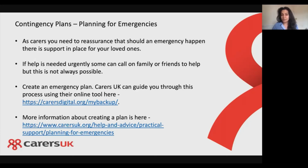So this is why you want to create an emergency plan, and Carers UK can guide you through this. We've got an online tool, which is this link here, and that will take you through step by step how to create an emergency plan. There's also some information here on how you can create a plan. It's got all really useful information and some top tips. You can also get in touch with your local authority to help you with a contingency plan at the same time that you're asking for the carers assessment. And so that's something that you should all be thinking about.